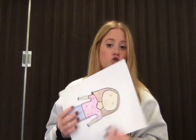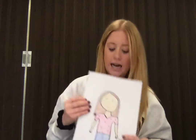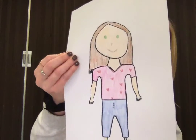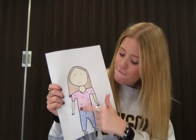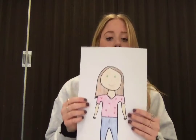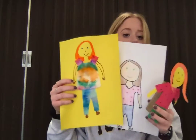And then for the third activity, I just decided to do a drawing. For this, I just took a piece of regular construction paper or any paper you have, and I decided to give myself a shirt. I did a pink shirt and a pair of jeans again. And on my shirt, I decided to draw hearts as my design, and I colored in my hair and my face and my pants and my shirt, and you're just gonna draw and design what you would wear on your first day of school. So you can do any of these 3 activities and make it your own unique style.